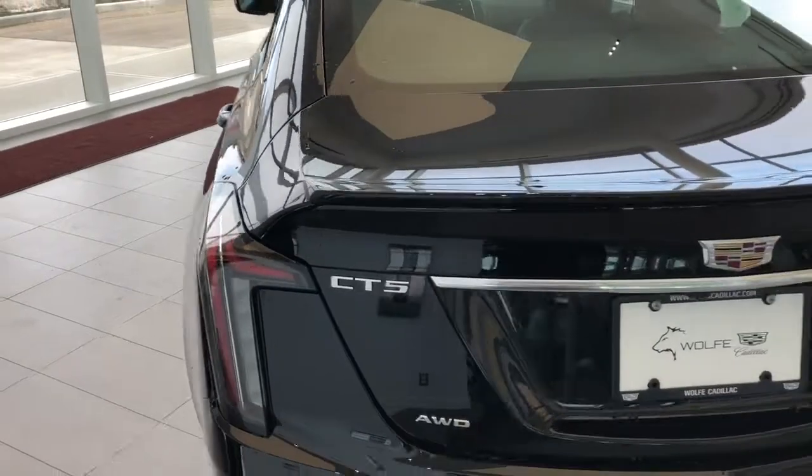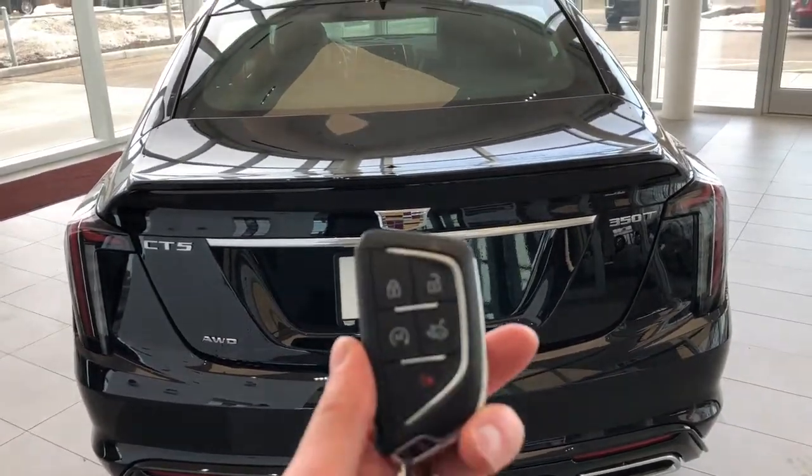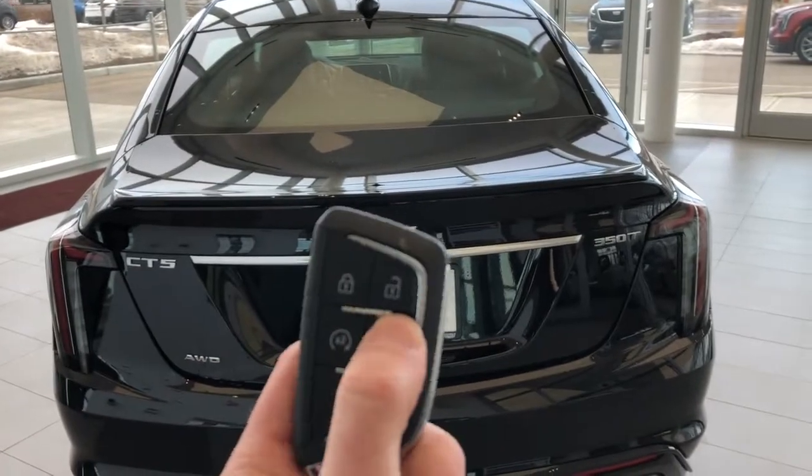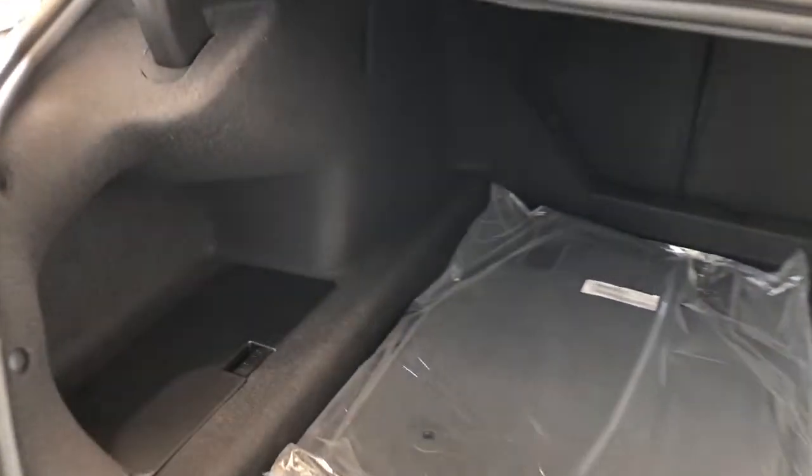Around to the back we have our CT5 badging, as well as 350T and dual exhaust. Our new Cadillac key features our trunk release, can see plenty of storage on the inside.